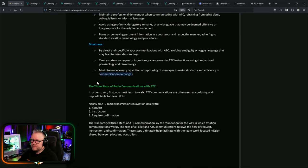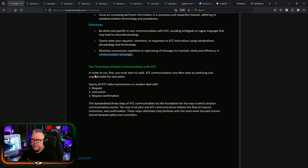So there are 3 steps of radio communication with ATC. Imagine that. There's only 3 steps, really. In order to run, first you must learn how to walk. ATC communications are often seen as confusing and unpredictable for new pilots. However, nearly all ATC radio transmissions in aviation deal with a request, an instruction, and a confirmation.